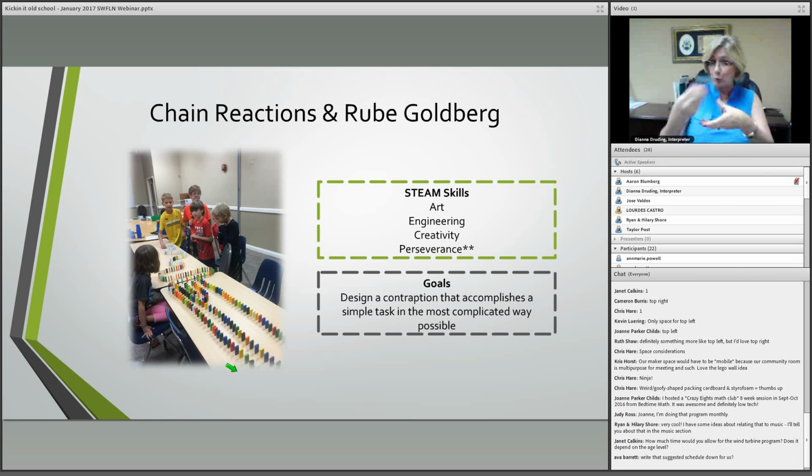So the goal is, if you're not familiar with Rube Goldberg machines or just chain reactions in general, well, you're probably familiar with chain reactions, to design a contraption that accomplishes a simple task in the most complicated way possible.